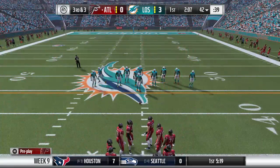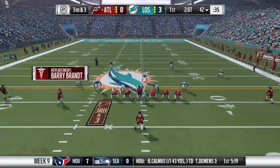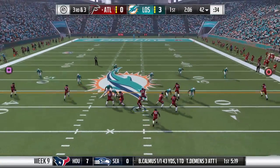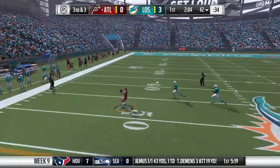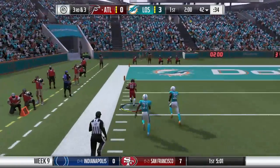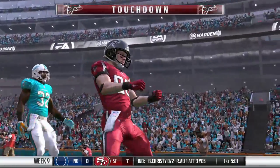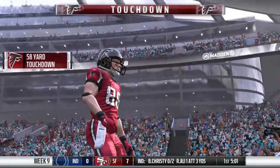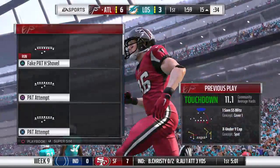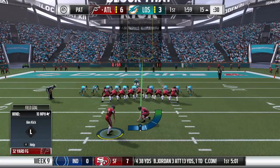Third down and 3. They're going to look to throw. Wide open receiver, complete. Touchdown, Falcons. Their dangerous wide receiver with touchdown number 7 on the year. And the Falcons have taken the early lead.